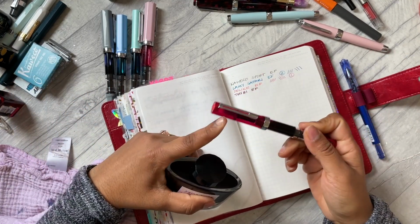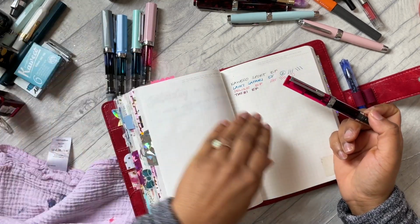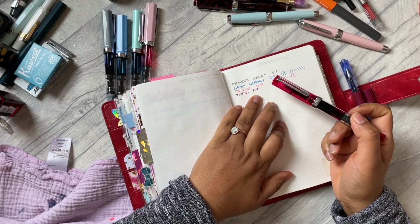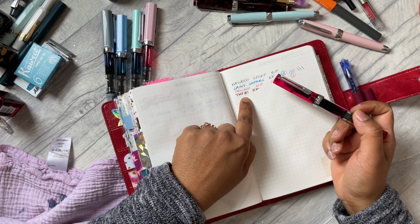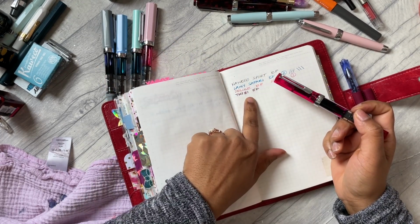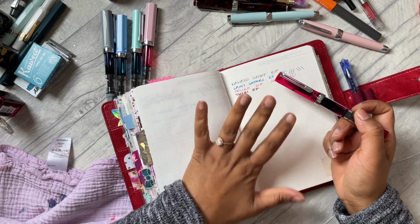But it's okay because I kind of love the cap color, and I love that it sort of matches the ink. But it's something I might use for quotes or journaling. It's not really something I would use for my daily plans or my to-do list. I would feel like that's really too thick for my liking.